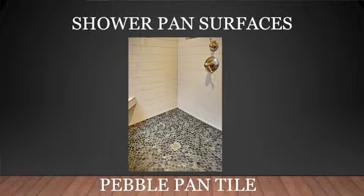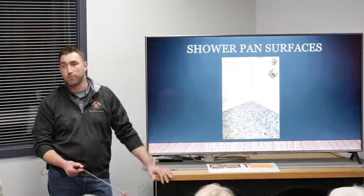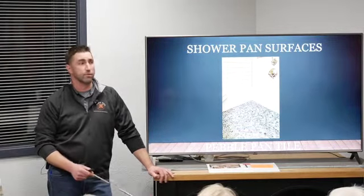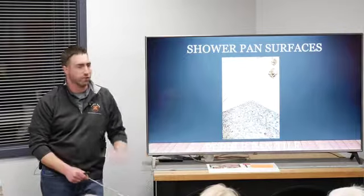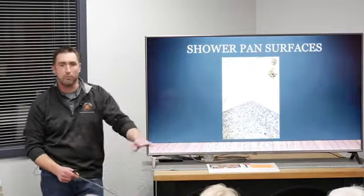Another popular option is pebbles. These come in usually about 12x12 sheets that fit together, kind of interlock. You can get rounded pebbles or what they call sliced or flat pebbles. That's really a personal preference. Some people like the feel of the rocks underneath their feet. Other people want, I just want a flat surface. I want the look, but I want it to be flat.